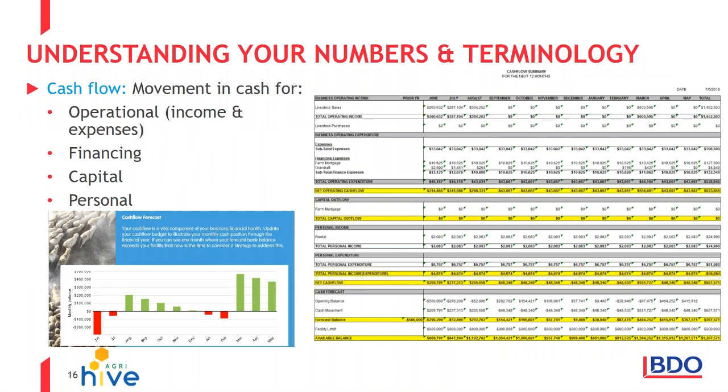The cash flow is what we spend a lot of time on with the participants in the e-beef program. I've got a snip here from both the PDF report and the Excel report, because we talk through it: what are your operating expenses and income? Does that look right? Is that what you're expecting to happen? And what drivers do we have in here to change that net position? We look at what financing costs you've got, the capital costs you're looking to have over the next 12 months, and any personal spending you're thinking you'll have.